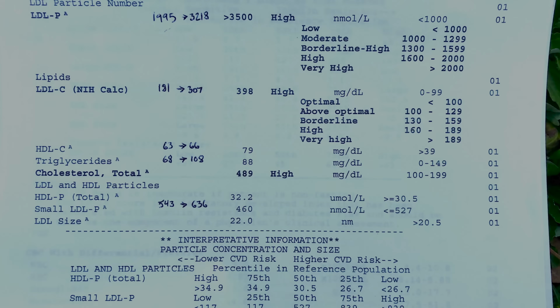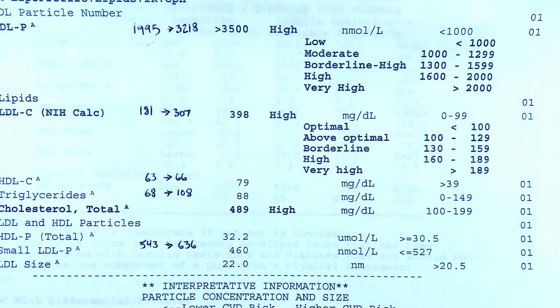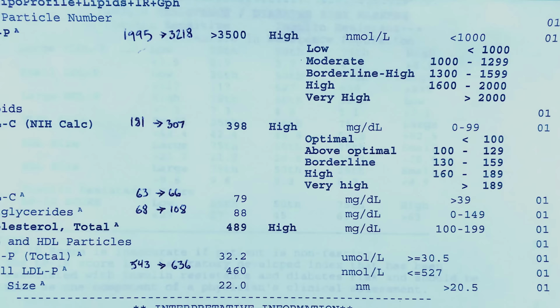As far as lipids, LDL-C initially was at 181, which was already high. That pushed up to 307 after 1 month, and now 2 months in, it went up to 398. Very high, as anything above 189 is very high.